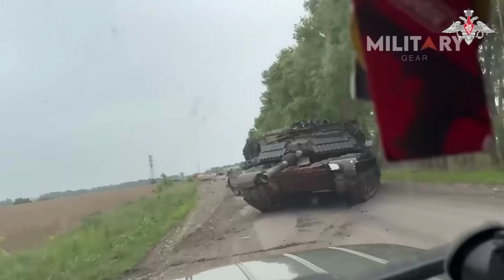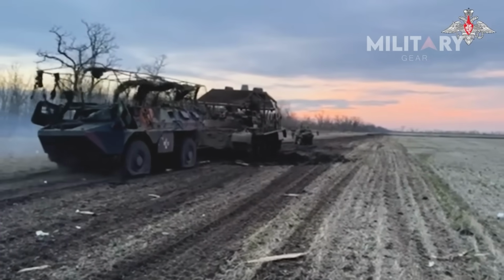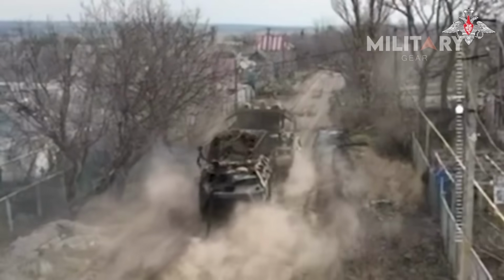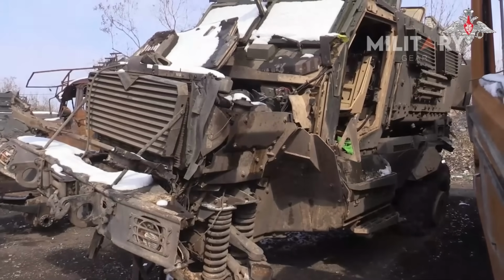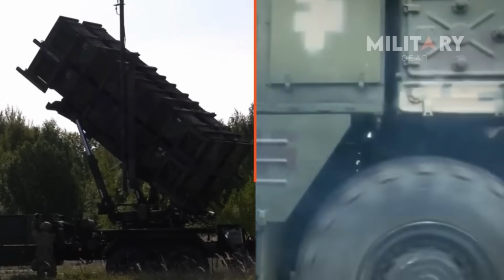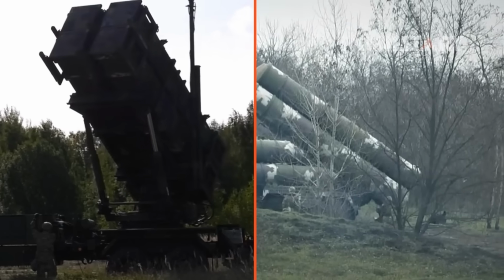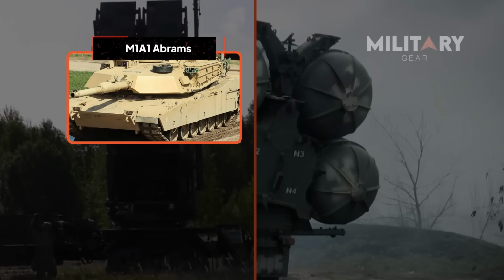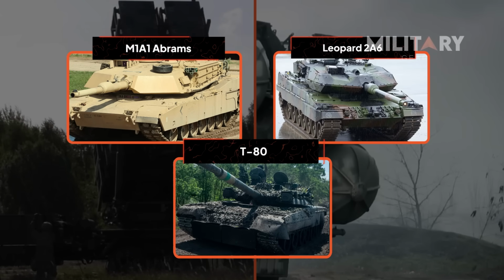On the other hand, Ukraine is facing major challenges. The loss of a significant number of personnel from its elite units in the fierce battles around Kursk has dealt a severe blow. Meanwhile, their stockpile of advanced military equipment is running low. Air defense systems such as the Patriot and S-300, which were previously relied upon, have largely been destroyed or rendered inoperable. The same goes for main battle tanks such as the M1A1 Abrams, Leopard 2A6, and T-80, many of which have been reported damaged or abandoned.